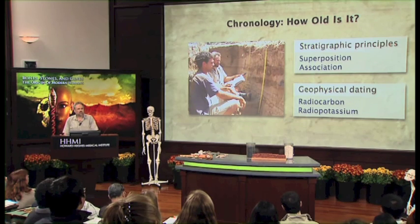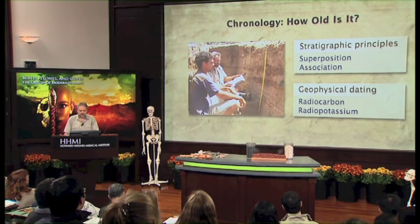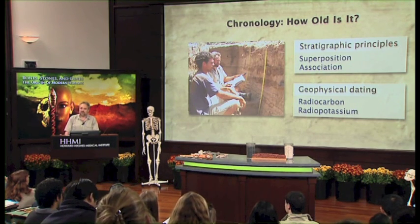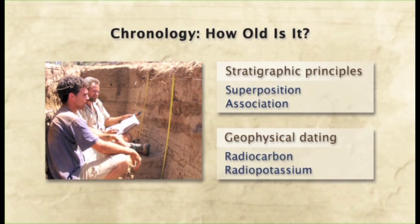Well, whether a site has one level or hundreds of levels, making sense of them requires one to estimate how old these deposits are. Archaeologists estimate the age of residue deposits using basic stratigraphic principles from geology and a variety of geophysical dating techniques. We'll cover the basic principles first here just by definition, and then I'll give you an example of some of these things in action.